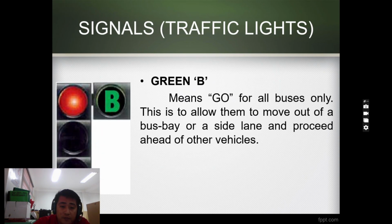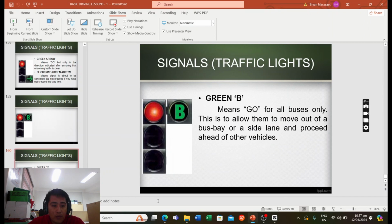Next, we have the green B. So kapag naka-green yung B, ibig sabihin go. So it means go for all buses only, kasi B, bus. So this is to allow them to move out of a bus bay or side lane and proceed ahead of other vehicles. Okay po? So we will stop muna on that part.